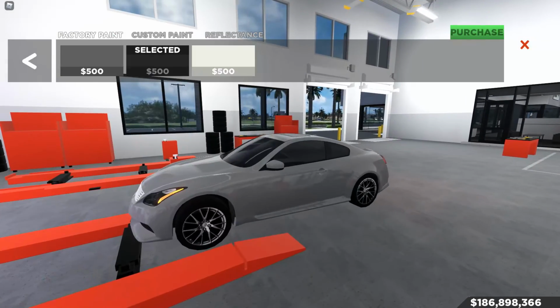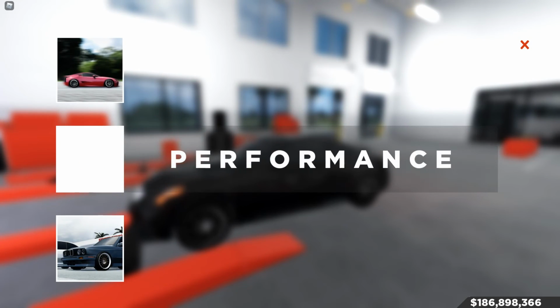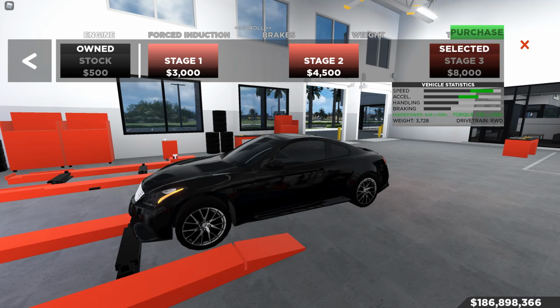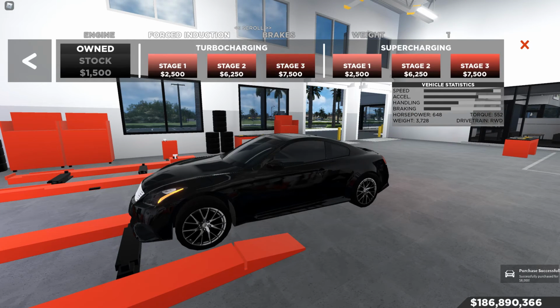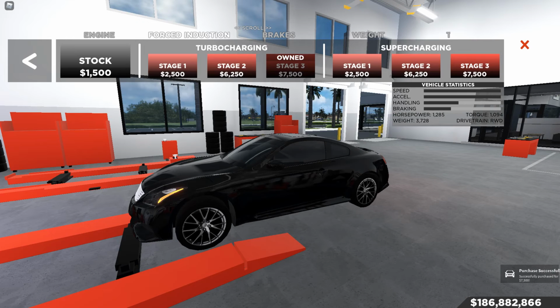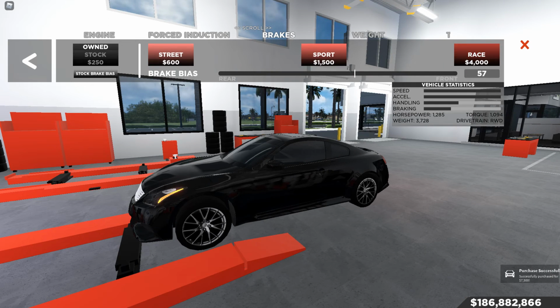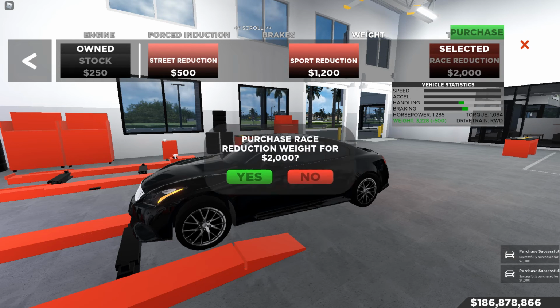gray, looking alright. Black, white, alright, mid. I like black on this. It looks pretty cool if you ask me. Why don't we get some 300 horsepower on there, because why not? Forced induction. Let's see. We'll do forced induction with turbocharger, because 1,000 horsepower, because we can do that now. Race brakes, why not? Weight reduction, of course.